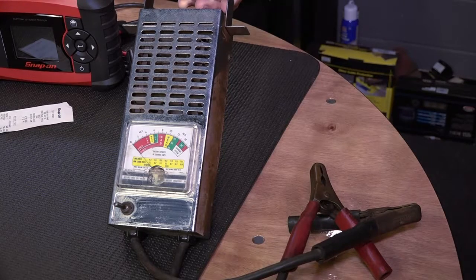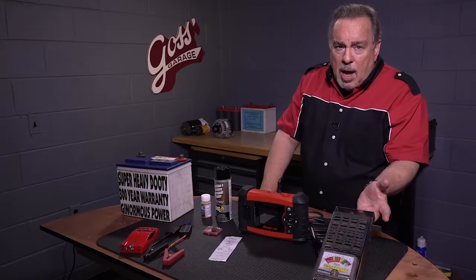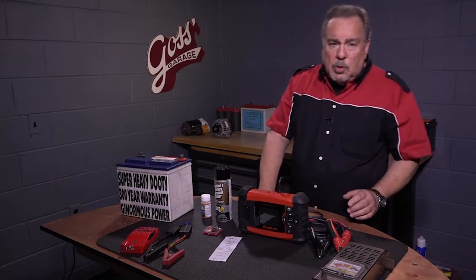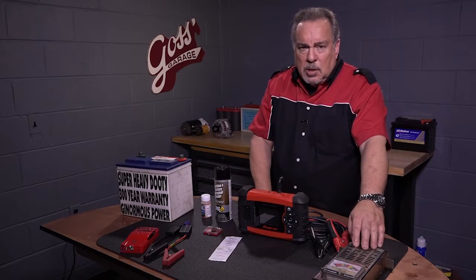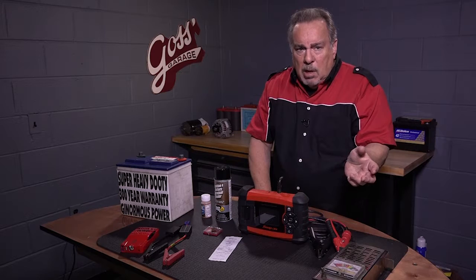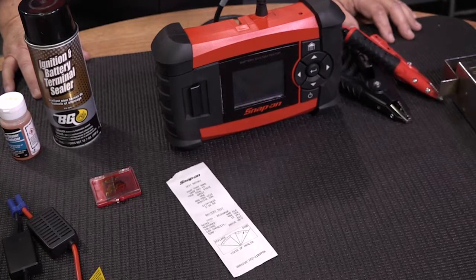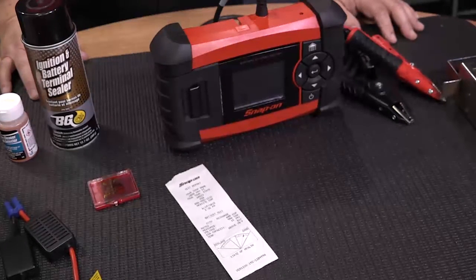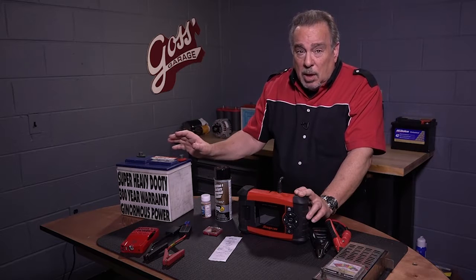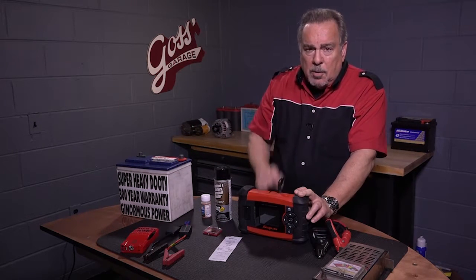All right, now you may run across one of these. Well, this is an old-fashioned tester from many, many years ago, and they are absolutely worthless. I mean, yes, there's some things you can do with them, but to use one of these to say that the car needs a new battery, no. This is what's used today. This is a modern electronic tester that looks at various aspects of the battery electrically, internally, and gives you a printout such as we see here.